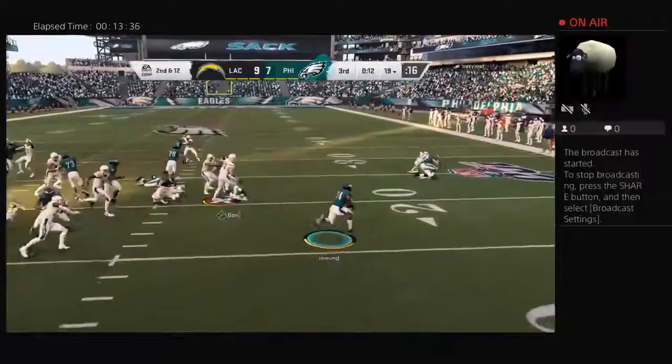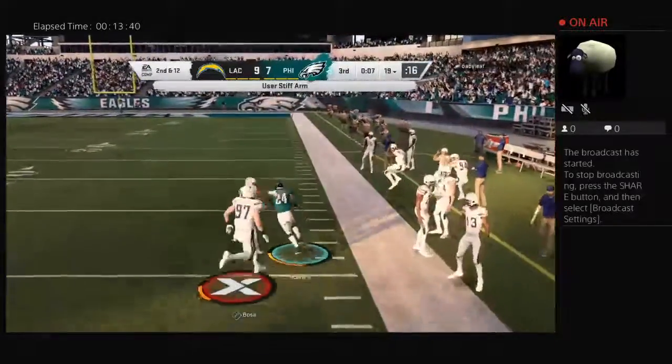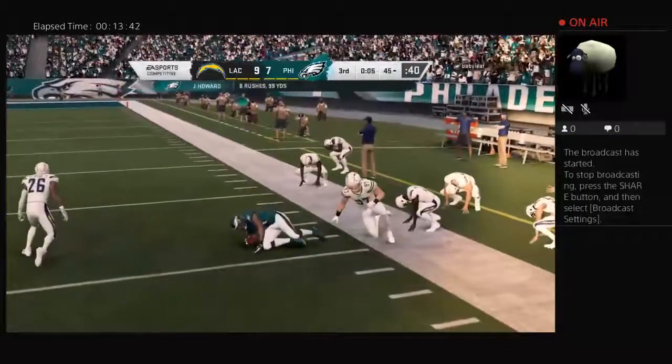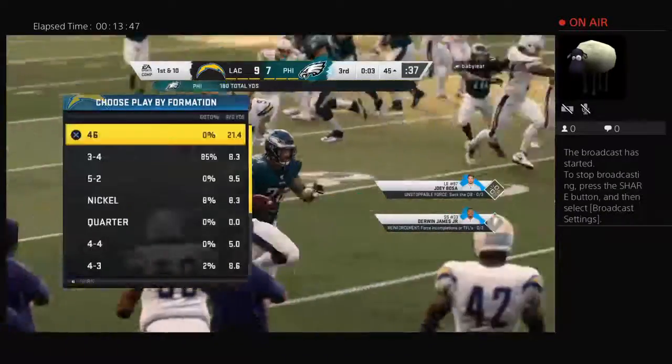They go with Howard again. And some room to work. And he's taken down right at the 45-yard line. It's a gain of 35.